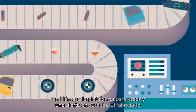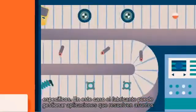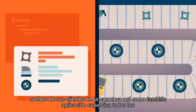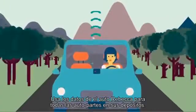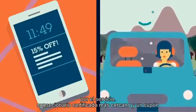The manufacturer also uses the platform to create and manage applications that solve specific issues. In this case, the manufacturer can deploy an application on the platform called the Asset Management System. This application oversees all of their customers' cars on the road, as well as all the parts in their warehouses. It uses the data from Rebecca's car to offer her a potential appointment time to service her car, directions to the nearest certified dealer, and a coupon for the service.